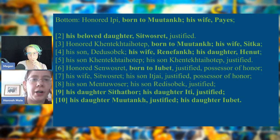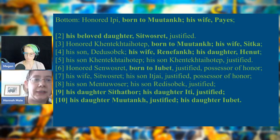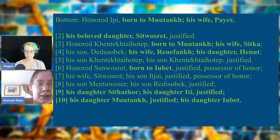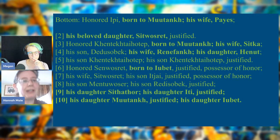So we have his daughter. And then we have his wife, and I think this is even further back, his wife's mom. And then his son and his son's wife, and then their daughter, so his granddaughter. And then some other female members of his family here. So again, it gives you the sense that, yes, Egyptian society was patriarchal, but women were still considered important enough to trace back that family lineage, and to have their names included on these types of objects.